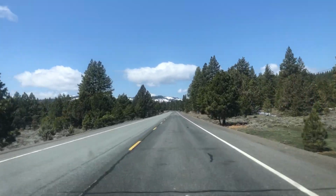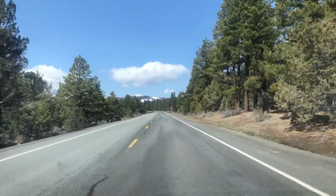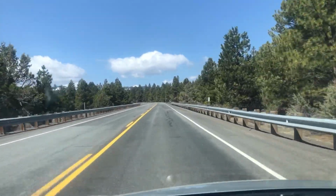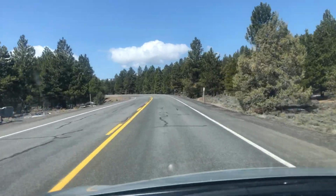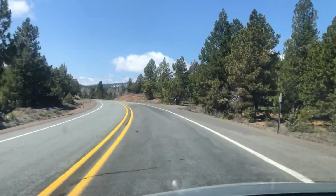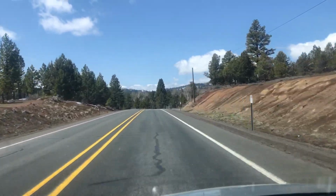Plenty of snow still up on the hills here at 5,700 feet. Close to Lakeview, Oregon, about 10 miles from there or so. And we'll head north from there. So, beautiful country. Never driven through this area. Been through Lakeview before, but not from this direction.